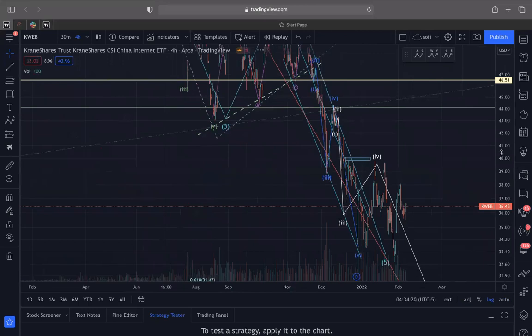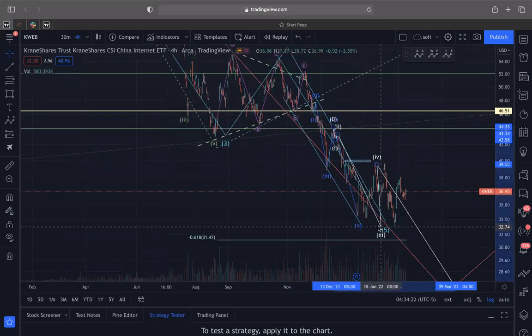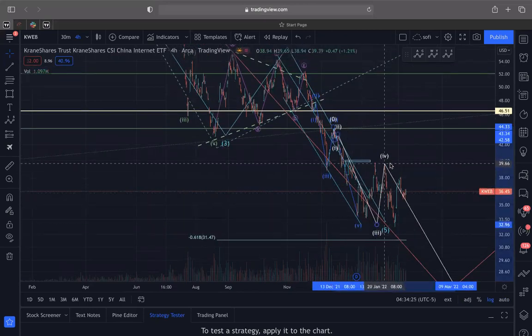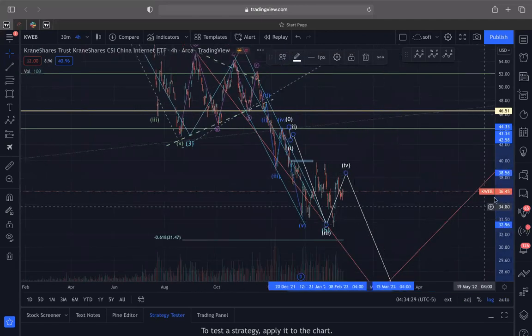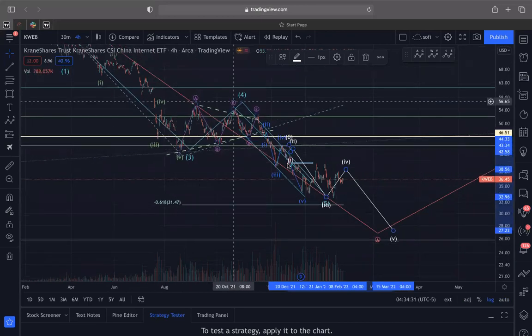This is my chart for KVEB. You can see I have the same thing here, right? This for me was a 3. We moved up for a 4, right? And then I think we have one more wave, right? You can see this was in a bigger 3-4.